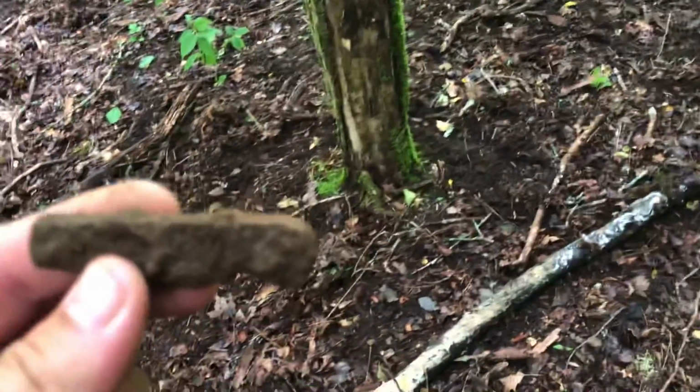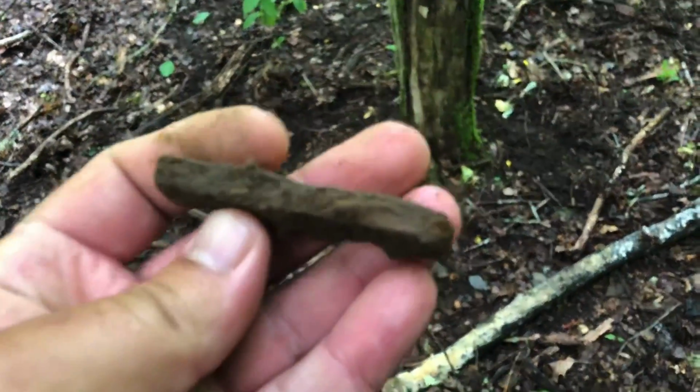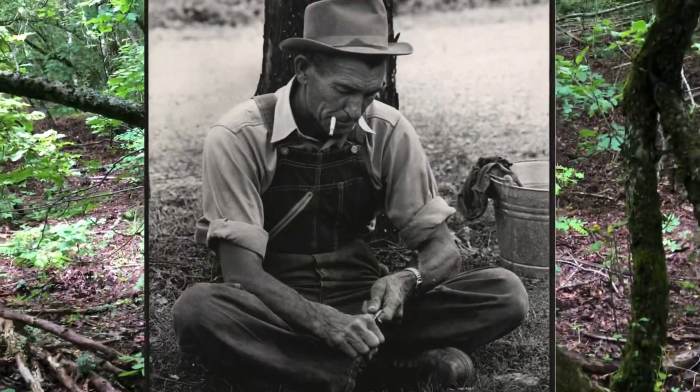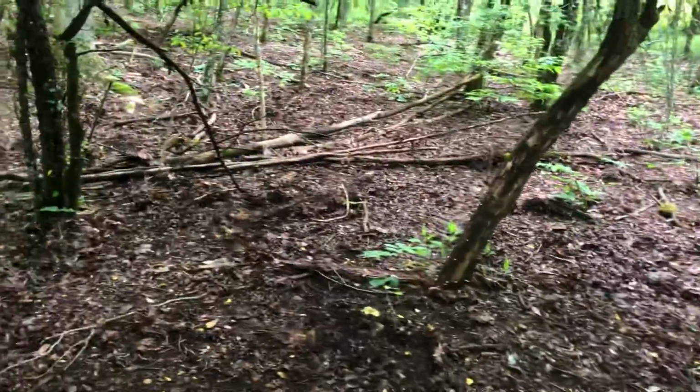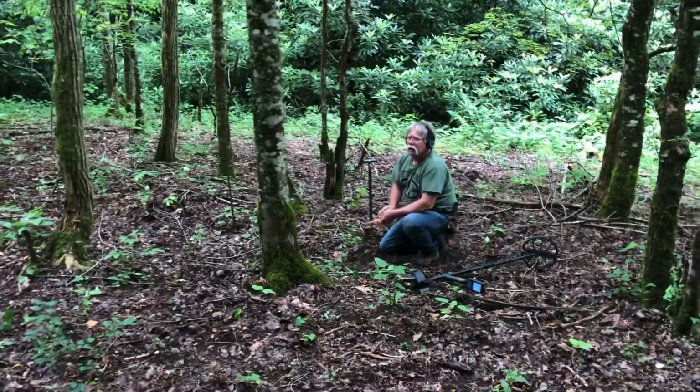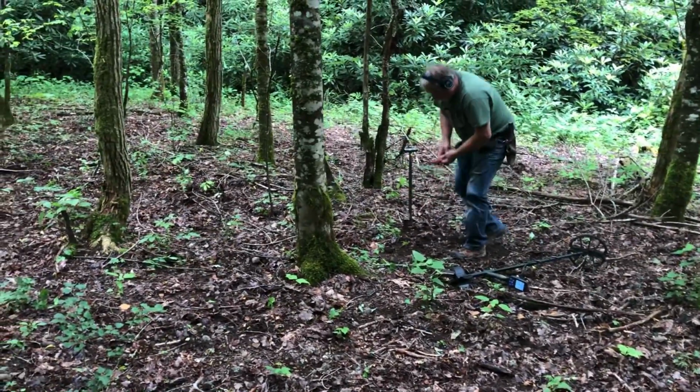All right, Kathy's on the board. Got an old pocket knife. She is looking for the rest of it over there. And Les has got some sort of a chain. What'd you say it was? Chain with some... It's a chain link with a paddle on it. Let me go find it.